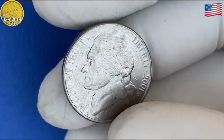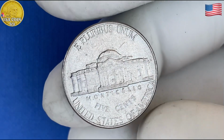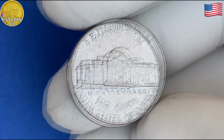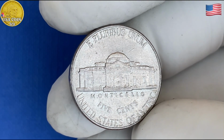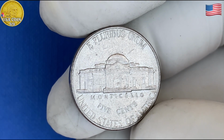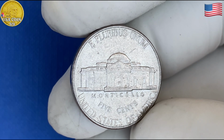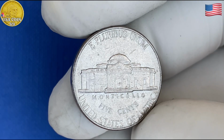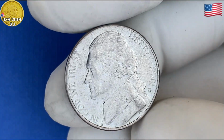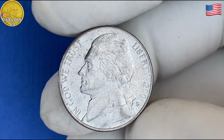Some 2001 Jefferson nickels, particularly those with the double die error or those from special mint sets, have been sold for as much as $33,000. That's right, $33,000. It's truly mind-blowing to think that a simple 5-cent coin could hold such immense value. But that's what makes coin collecting so fascinating. You never know when you might stumble upon a hidden gem.